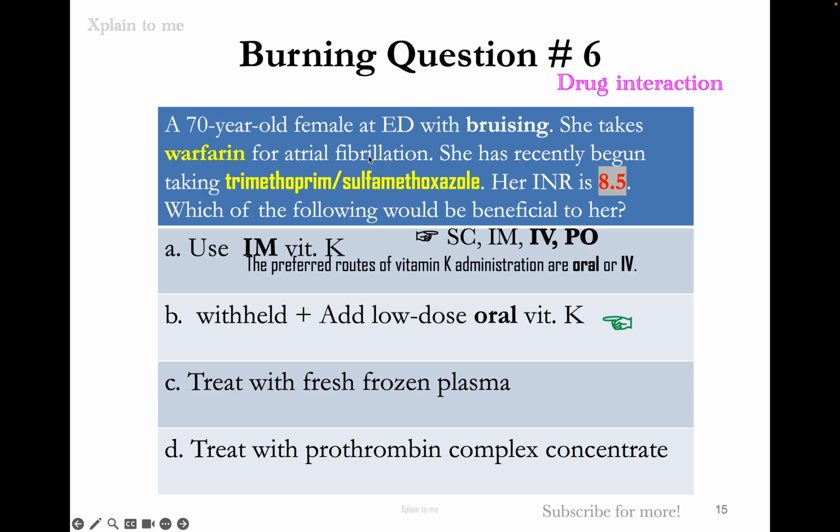Okay, but let's talk about the drug interaction, the warfarin and trimethoprim sulfamethoxazole story. Okay, you know it is an antibiotic. So trimethoprim sulfamethoxazole, the drug kills many colon bacteria. As a result, normal vitamin K absorption will be disturbed because of the gut flora. It cannot absorb from the gut. Okay, fair enough. But that is not the big thing here.